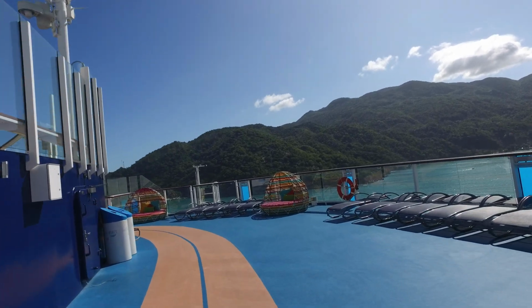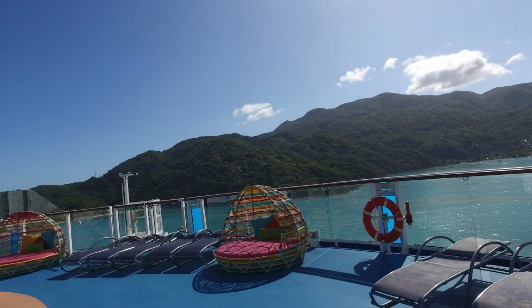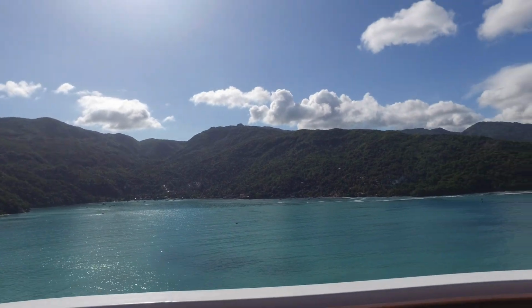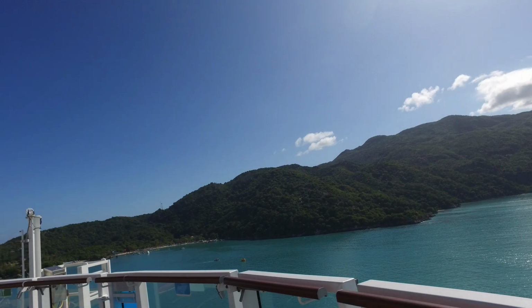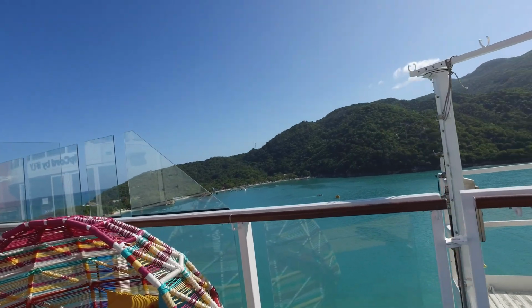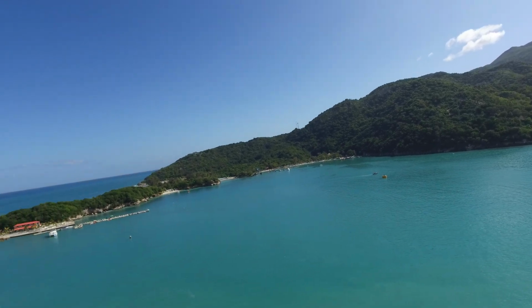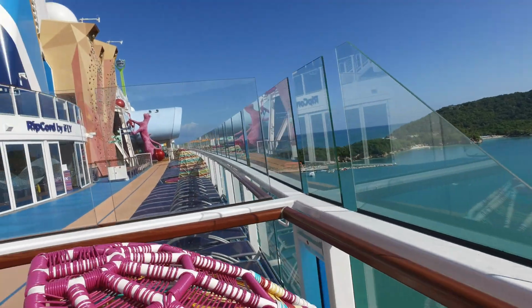Over on the starboard side of the ship, you can see what Royal Caribbean has built up, called Labadee. Over here is, I guess, the native side of Labadee. But around this way, you'll get to see Labadee that's been built up by Royal Caribbean. Oh yeah, beaches, all kinds of fun watercraft stuff. That's the fun stuff.